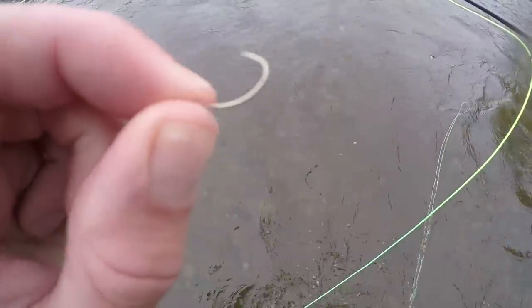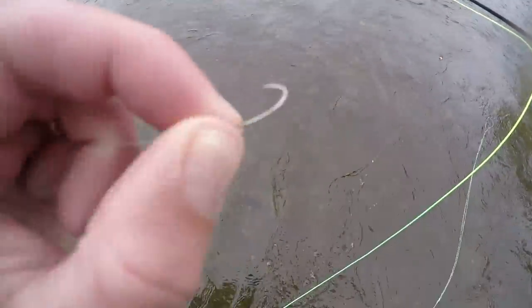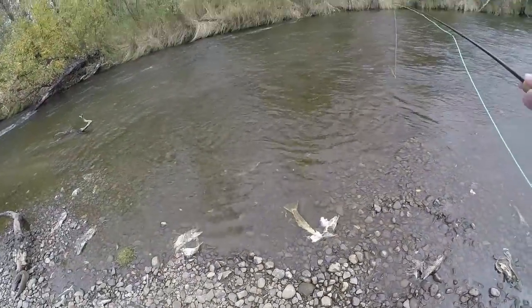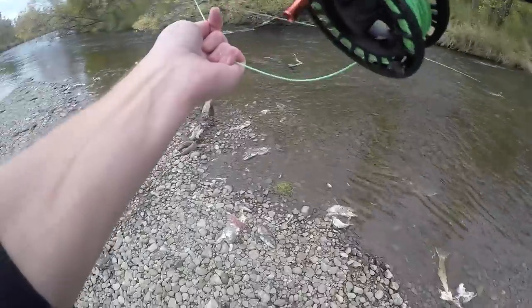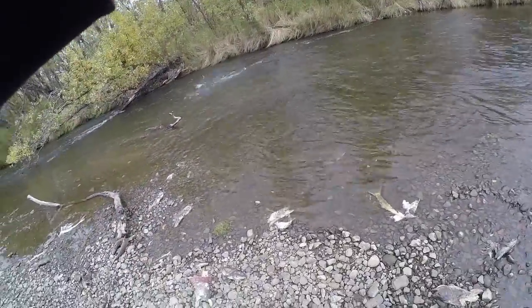Look at what that trout did to my hook. Just bent it near straight. Oh my goodness. Yep. That was so sick. Good fish. We're good, we're good.